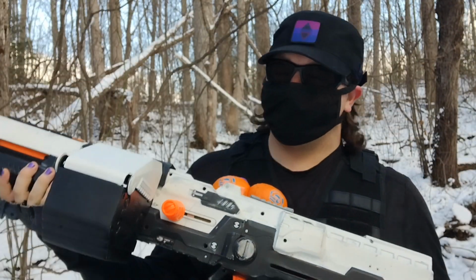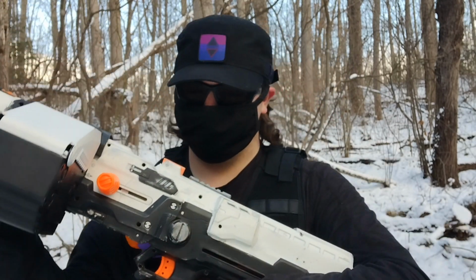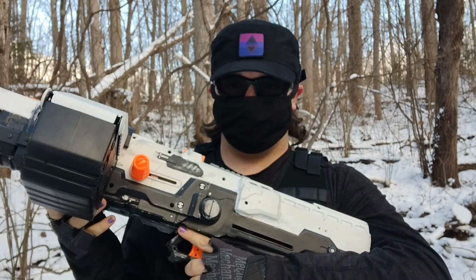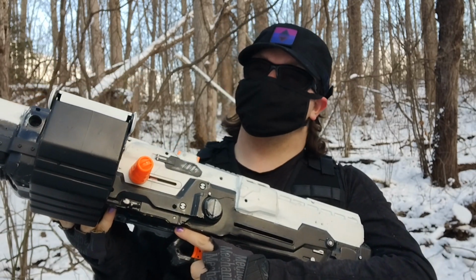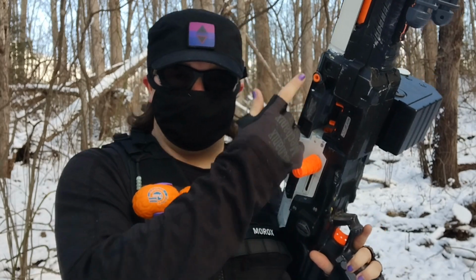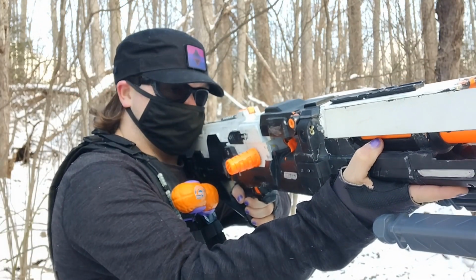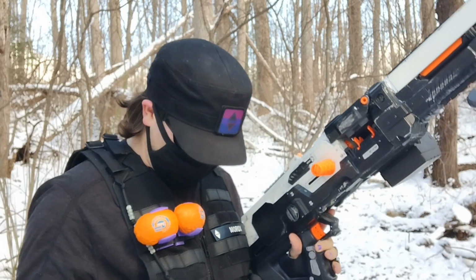And again, another little detail added was an actual Vulcan charging handle, because I feel like not having a charging handle on this was ridiculous. Plus, it just feels so nice. I also got rid of the carry handle, because I hold things like an actual rifle. I don't see why someone would carry it like this. That seems stupid to me. So I took it off.